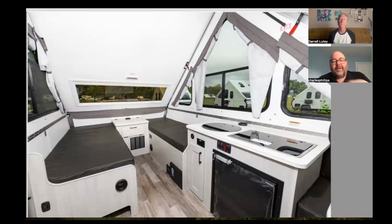And then the curtains are now blackout curtains too. So those are probably twice as thick as what we were using before, but you don't cast any shadows that way and no daylight gets in if you're trying to sleep in one day.